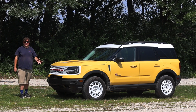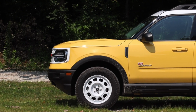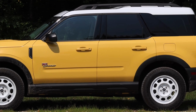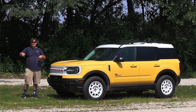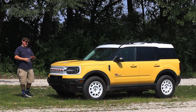First of all, the exterior. I love the white steelies with my entire heart. I love the Yellowstone yellow color. It really sticks out. I saw tons of Ford Bronco Sports during my time with this because whenever you're driving a car, you always end up seeing other ones. You're like, oh, there's another one, there's another one. None of them were as eye-catching or as interesting to look at as this.